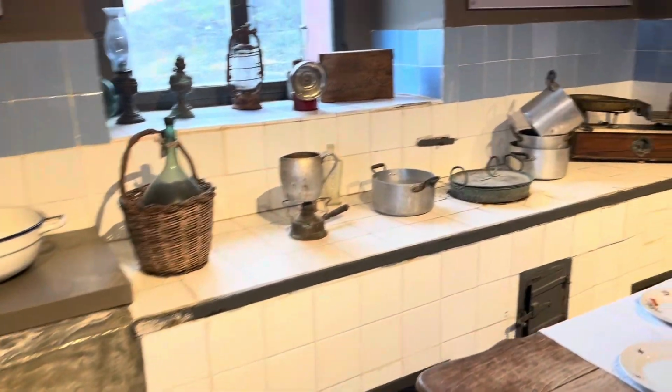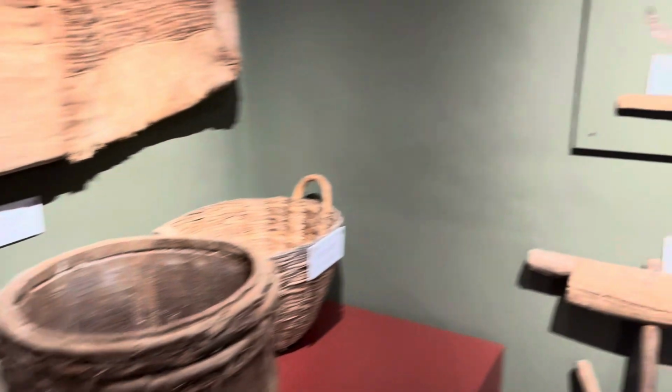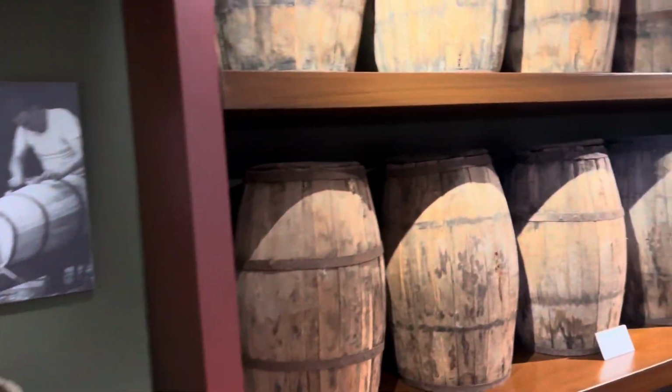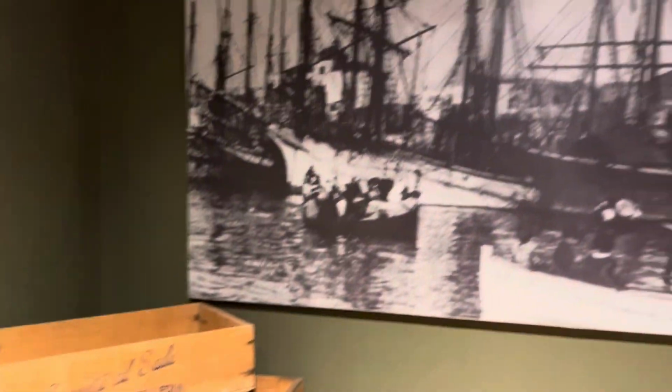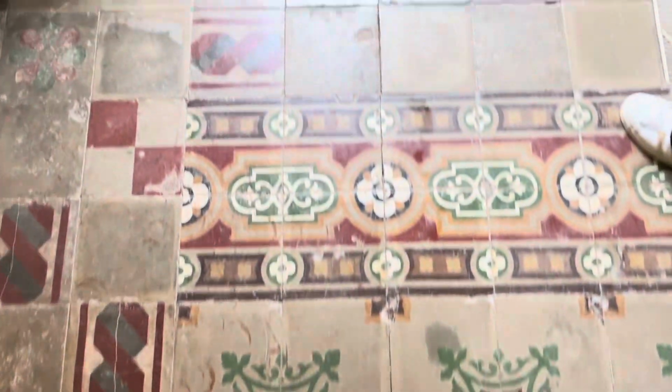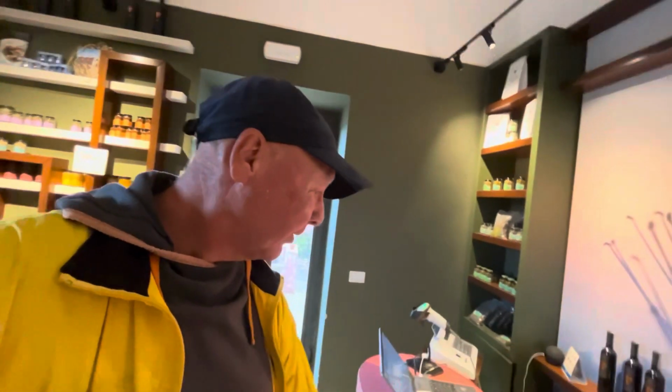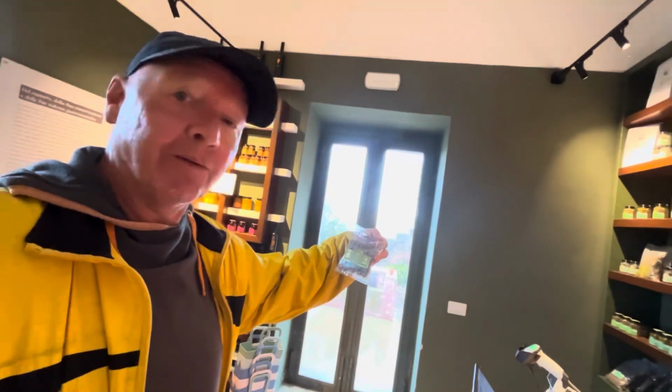Pantelleria is very famous for its capers, and they even have their own caper museum. Let's go and check it out. A traditional kitchen with wood fire. You can see the different tools used for harvesting the capers, as well as the marinating process, storage and sorting. Capers from Pantelleria go all over the world. The museum costs you €4.50, and there's also a video presentation in English, and afterwards is the normal shop, and for the entry fee they give you a packet of capers, so I'm looking forward to try them.